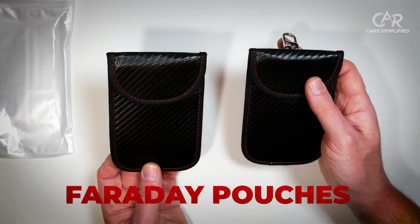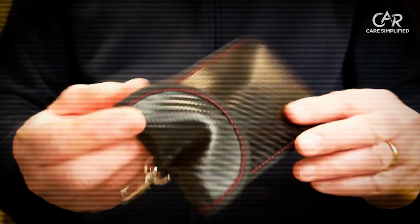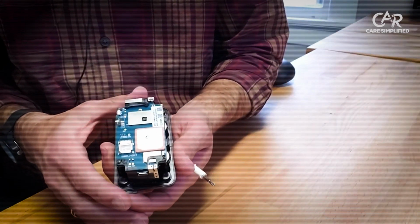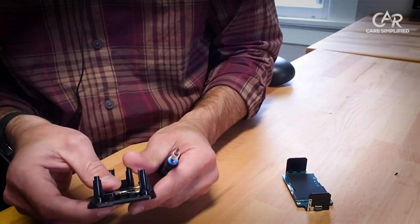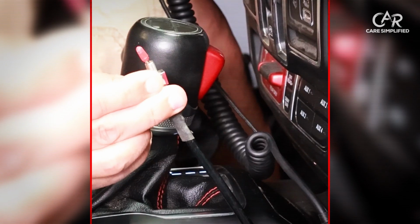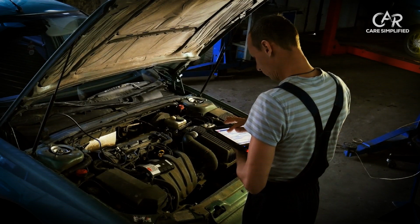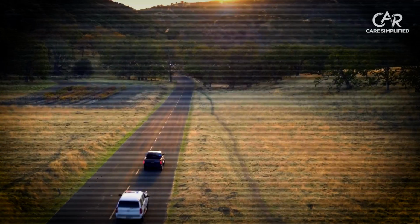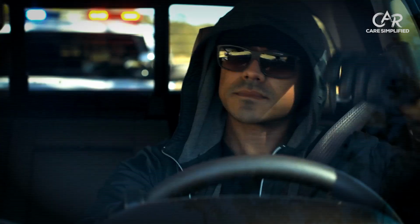theft prevention. Faraday pouches require no ongoing maintenance but should be replaced if the metal mesh becomes visibly damaged. GPS trackers typically need battery replacement every 2 to 3 years, depending on usage patterns and monitoring frequency. Kill switches and alarm systems should be tested monthly to ensure proper functionality. Many professional security systems include monitoring services that automatically alert you to system malfunctions or tampering attempts.